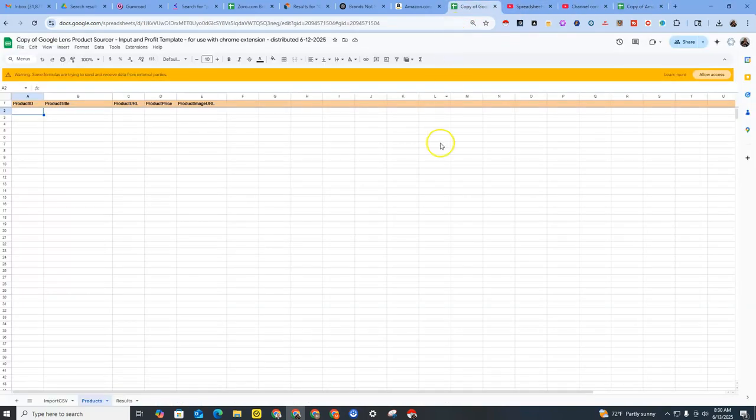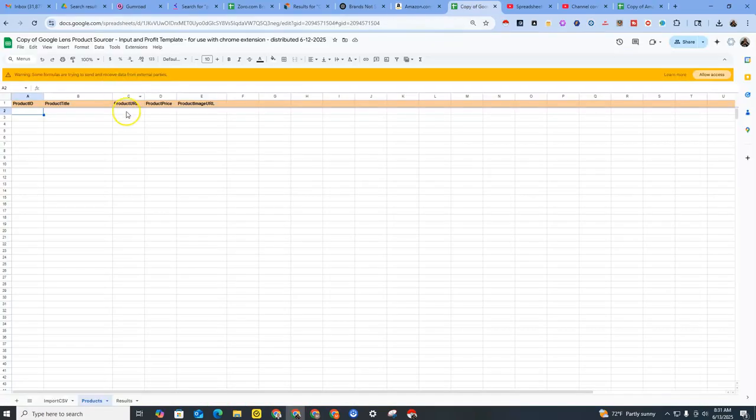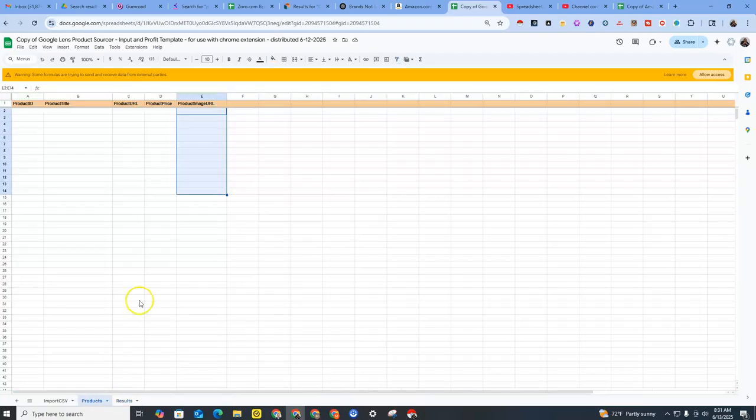So my latest solution I just made right here in 2025 is the Google Lens Product Sourcer. What this does is it will automate Google Lens searches on these products if I provide it with the image URLs in this Google Sheet. It's a Google Sheet template, no scripts, just a Google Sheet with formulas, and it will send the results of the Google Lens searches in here. When the results get here, it will calculate the profit, and you'll be able to see which products are profitable. That is the solution that I'm going to use for this brand.